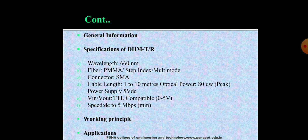And the application of the DHM transmitter receiver model: it is used in the Telenet system employing these devices in TNS20ED to design and evaluate digital optical links. And the second application will be for optical communication encoding technique side.